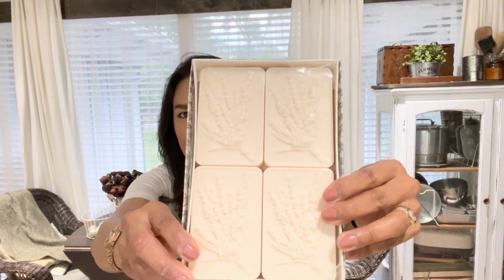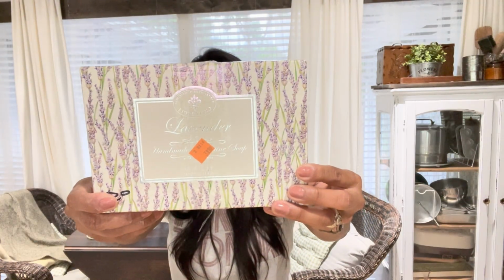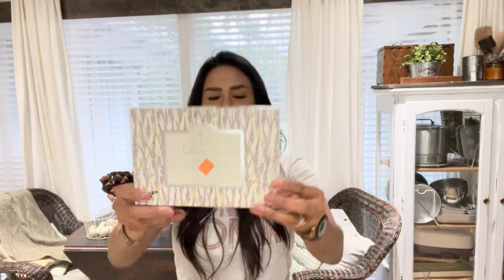Gorgeous, gorgeous bars of soap. So I went ahead and grabbed those. They kind of look like skeleton hands, but they are gorgeous bars of soap, and I thought they were absolutely fantastic. They were priced at $4, so $1 a bar. Not bad at all. This is what it looks like. Very nice. So I went ahead and grabbed those.